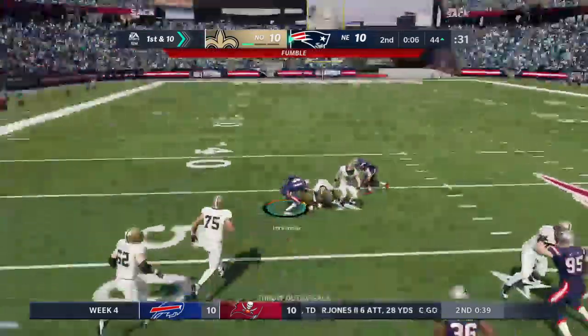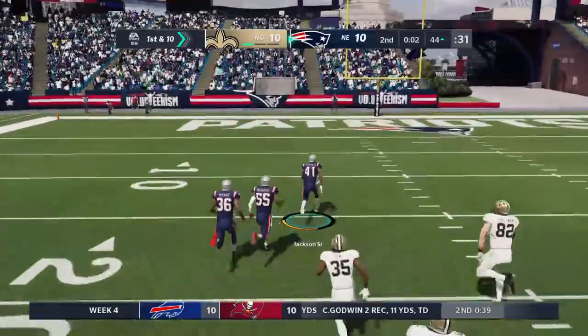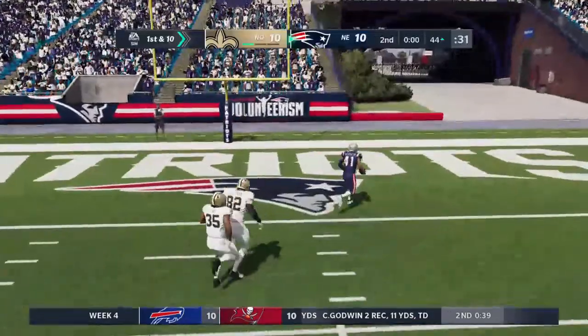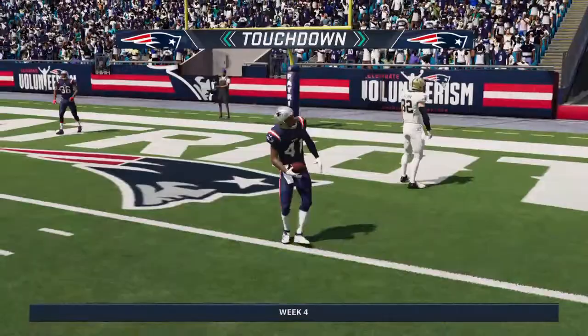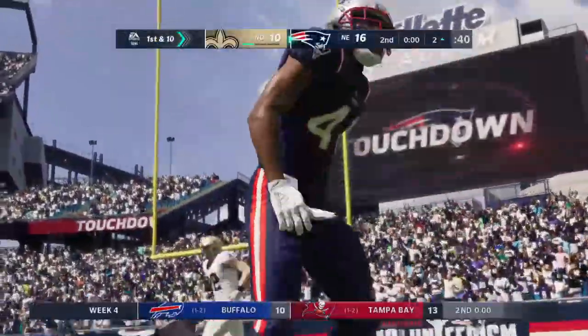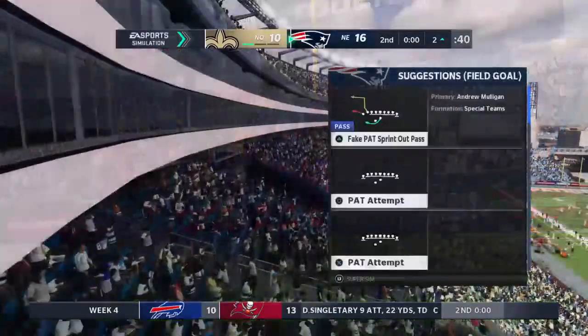Nowhere to go here. He lost the football. And it's picked up by the Patriots. Through an opening, and there he goes. And he brings it back. Can you believe it? An offensive disaster on the final play of the first half. Just had to hold on to the ball.